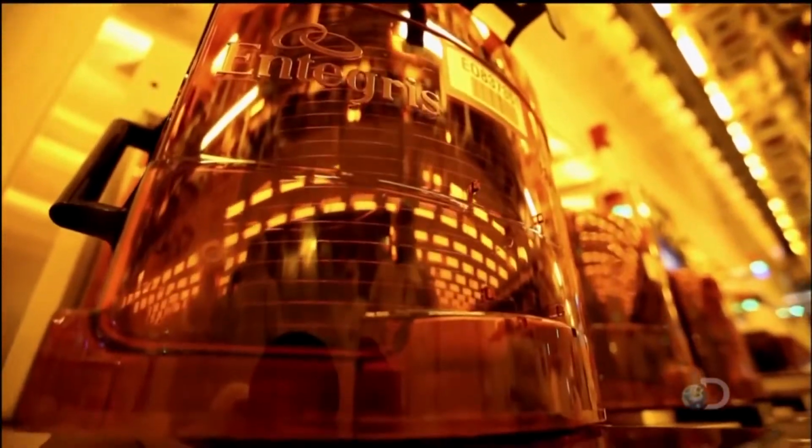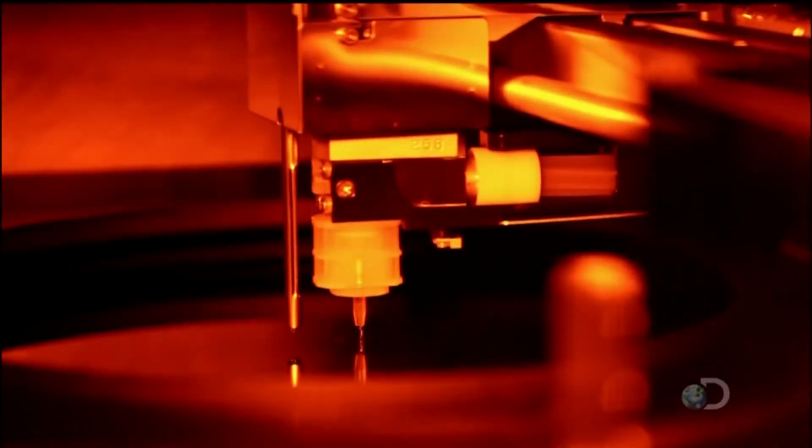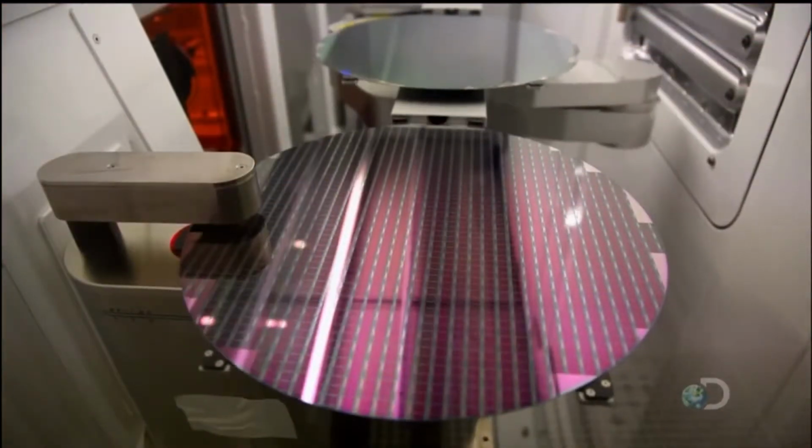An automated robotic system moves the wafers through more than 800 operations, which take more than a month to complete. Each wafer receives layer after layer of materials, some conductive, such as copper, some non-conductive, such as silicon dioxide.